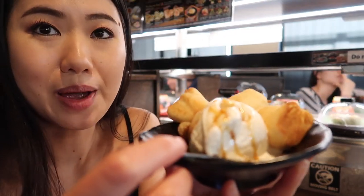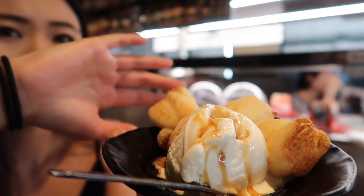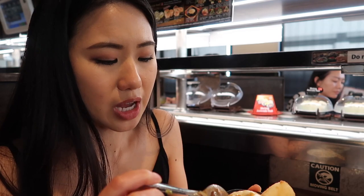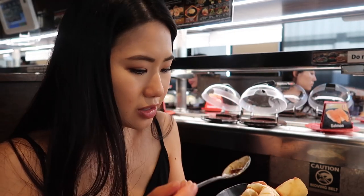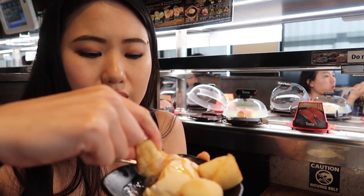Okay, so these are the Japanese donuts. Looks like some sort of fried bread with ice cream and then syrup on top of it. I'm gonna use my hands for this. I'm just gonna dip this into the ice cream. So that bread is really mild tasting, but it's really warm and crispy. And then with the cold, soft ice cream, it's a really nice combination.